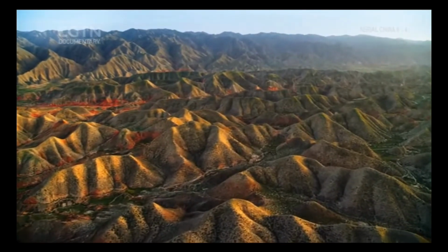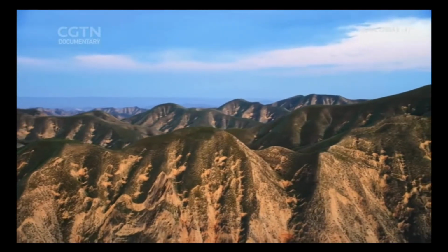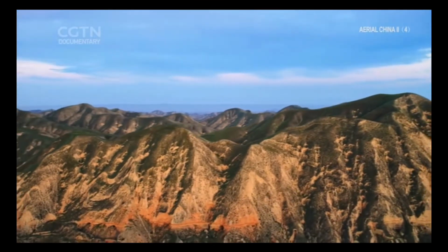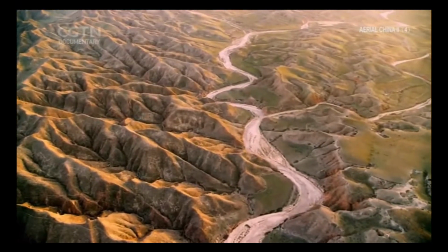Tens of millions of years ago, this place was a wide stretch of water, slowly filling up with wind-borne dust and sand over millions of years. 8 million years ago, it vanished. The Loess Plateau was born.